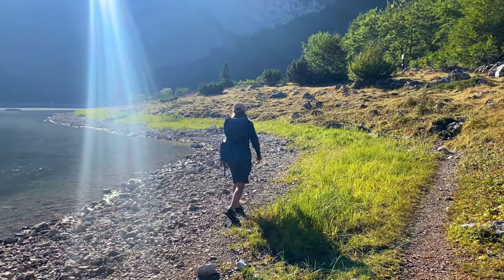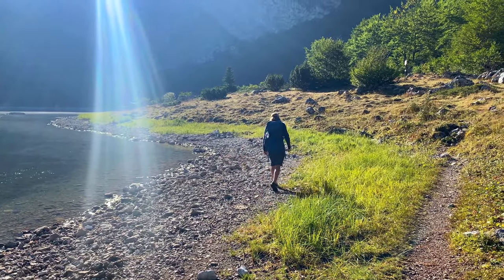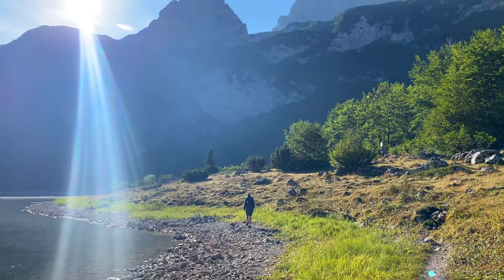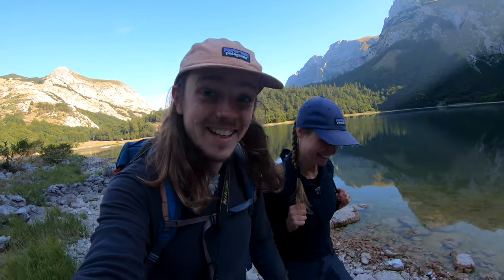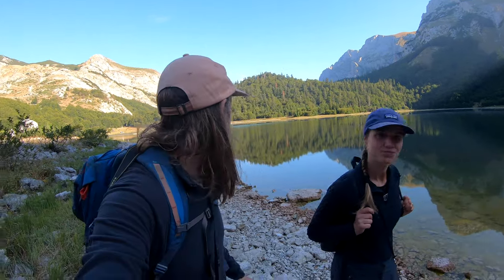Well, that's that. I mean, the sun's risen now, so it's time to drink a coffee, and then it's time to hit the trail. We hit the trail. Yes, and our tent is over on the other side of this lake now.